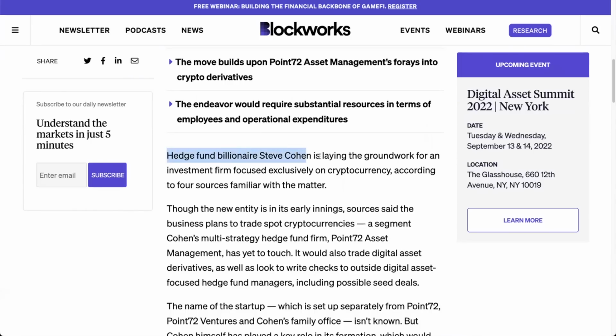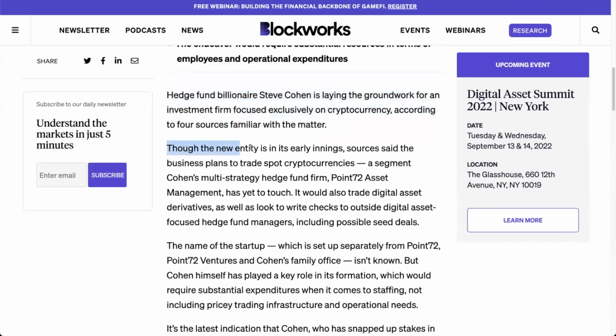Hedge fund billionaire Steve Cohen is laying the groundwork for an investment firm focused exclusively on cryptocurrency, according to 4 sources familiar with the matter. Though the new entity is in its early innings, sources said the business plans to trade spot cryptocurrencies, a segment Cohen's multi-strategy hedge fund firm, Point72 Asset Management, has yet to touch. It would also trade digital asset derivatives, as well as look to write checks to outside digital asset-focused hedge fund managers, including possible seed deals.